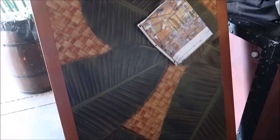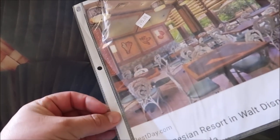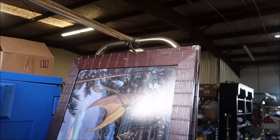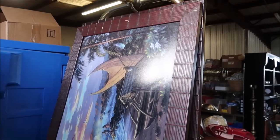Another really cool piece is this actual table from Captain Cook's at the Polynesian Resort. Isn't that amazing? This is from a long time ago. But wow, there's a lot of Captain Cook's fanatics out there. I know I love the coconut meatballs. We got a couple of the Polynesian pictures still here.